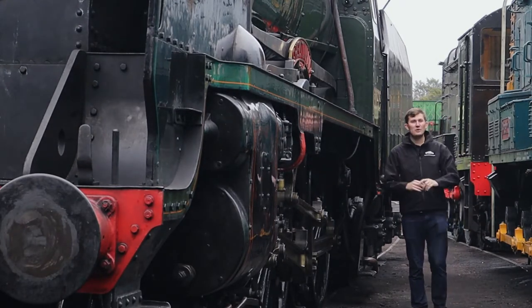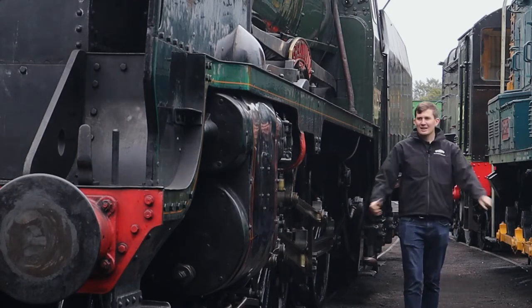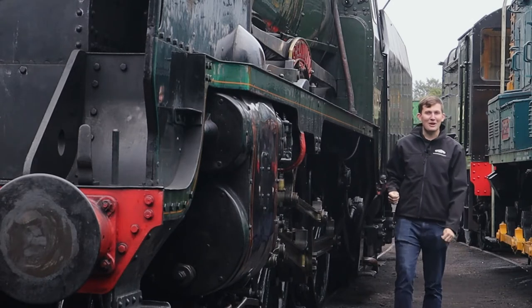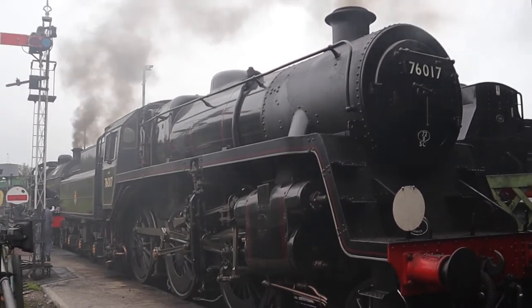Hello, folks. Well, yes, with movie magic, we have traveled back in time to a very early time in the morning. It's now 7 o'clock, but the crews have already been here lighting up for long before we arrived. The things we do for love, eh? Anyway, as I mentioned, we've got two locomotives on the pit road at the moment, steaming up, ready for today's service.